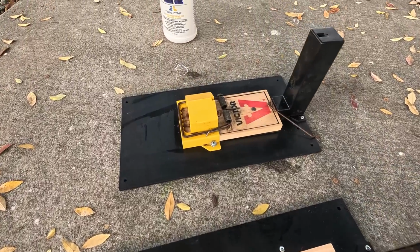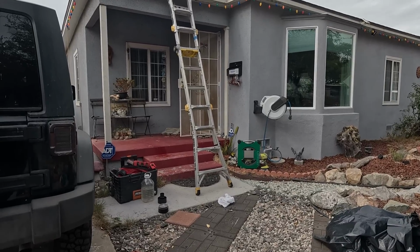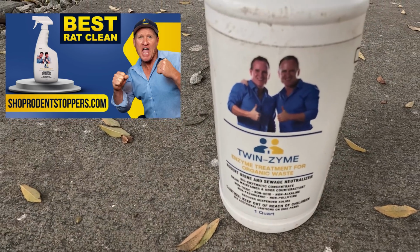Damn. All right, you can see she wants us to get started right away, so we're going to deploy the rat traps, the monitoring device, the Twinzyme. We're going to get this thing completely eradicated and drop in the Twins rat blocker as well. Got a lot going on here, but we're moving forward. Let's get started. This enzyme is amazing.